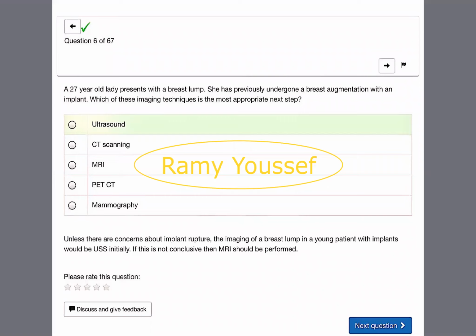I have a personal case about 2 years ago, the same. She has an implant, she is about 30 years old. After the implant, she had some inflammation, redness, and fluctuant swelling in the breast. We did ultrasound and found some collection, about 1 month after the implant, without any reaction or bleeding. We did aspiration and found clear fluid, ultrasound guided away from the implant. But because it's around the implant, we have to do an MRI to make sure that the implant is not ruptured.